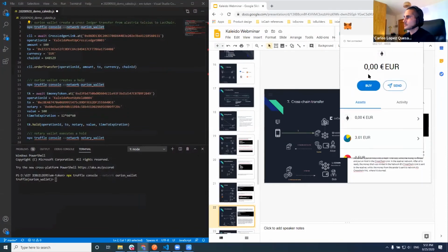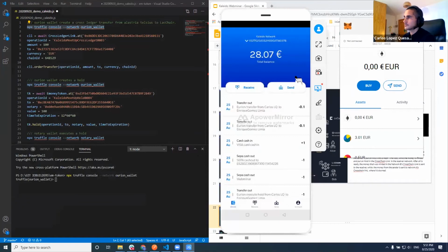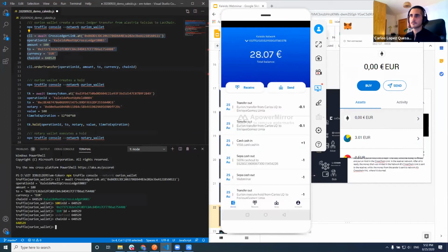Okay, so I'm going to set it up again. My account in Kaleido, my account in blockchain. I initiated Truffle here. We are creating the variables, as I mentioned before. And now what we're using is an order transfer.